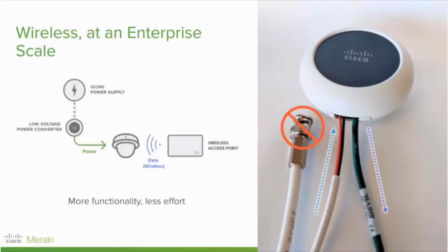And this is kind of what it looks like at a high level. Again, the image on the right here is what it would look like if you were replacing an analog camera deployment. So you don't need to do anything with that coax cable. The power source would go into the adapter and it would output PoE to power the camera. And again, everything is done wirelessly. So a lot more functionality, a lot less effort.